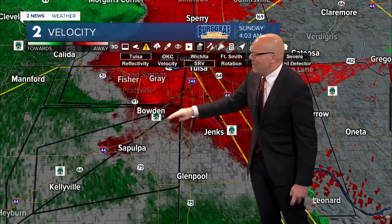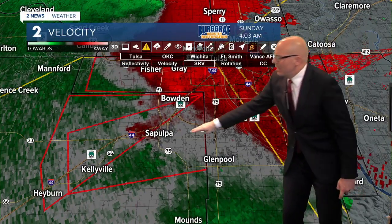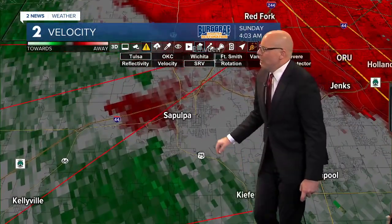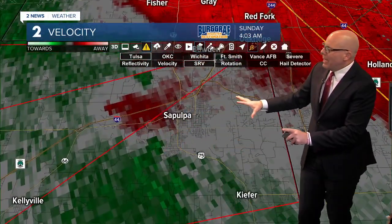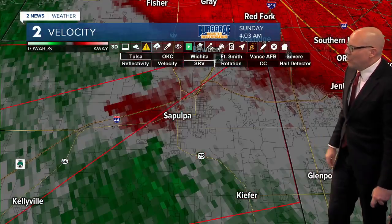Panning back down here to the south. Let's zoom in just a little bit closer. Again, we got that additional tornado warning for that new circulation that formed right near the Sapulpa area. Now, it's not quite as pronounced as it was earlier, but it is still there. Let's go ahead and just play this out real quick.